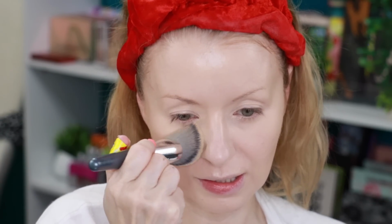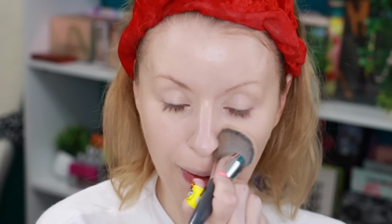I just use the brush to do that extra spot concealing right here on the sides of my cheeks. But I think the complexion is looking really good. But we have some more cream products that we're going to go in.